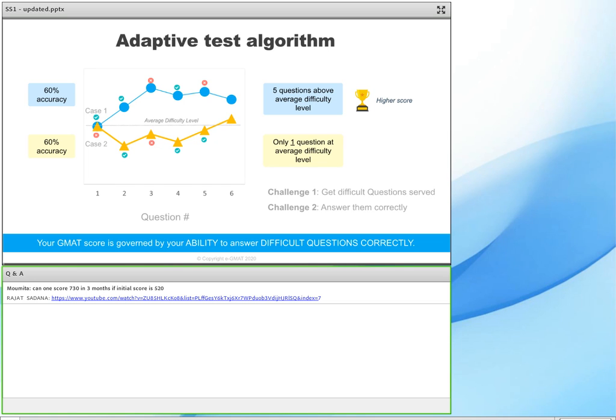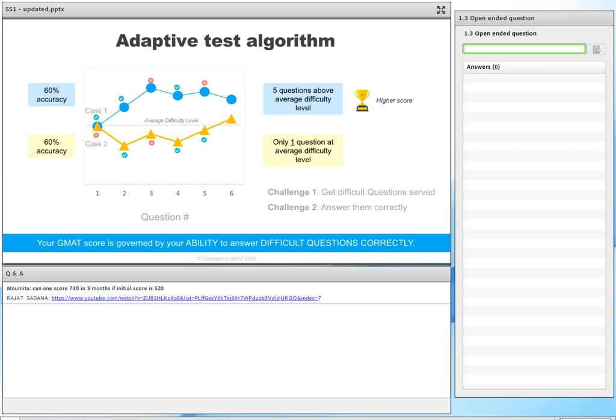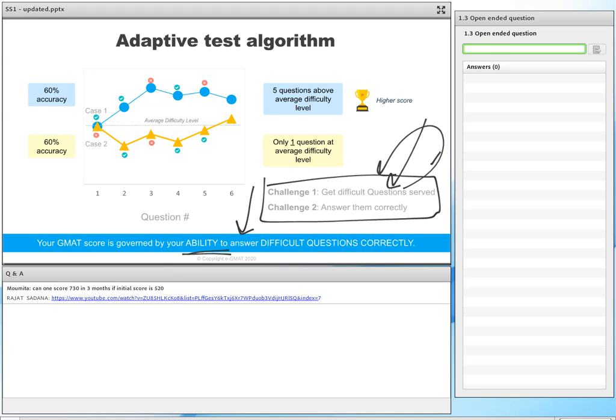Can you see that? How when you combine challenge one and challenge two, this is what you take away. This is the inference. Your GMAT score is governed by your ability to answer difficult questions correctly. Why? Because if you answer difficult or medium questions correctly, then you get difficult questions served to you. If you answer them correctly, then again you get more. It's a self-fulfilling prophecy, essentially. Can you guys see that? Can I get a yes or so?